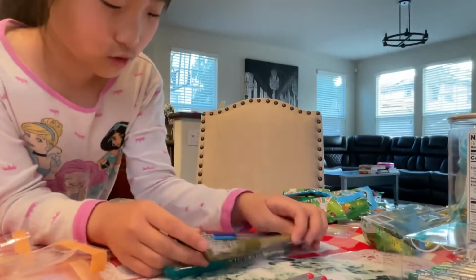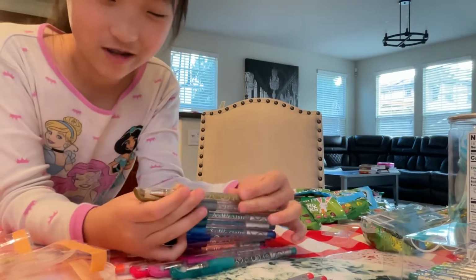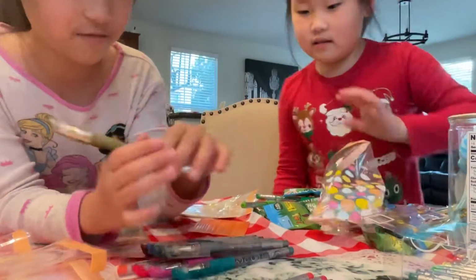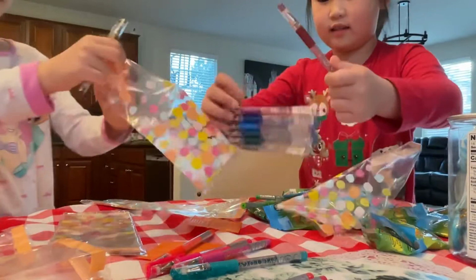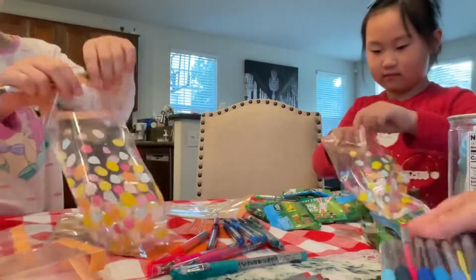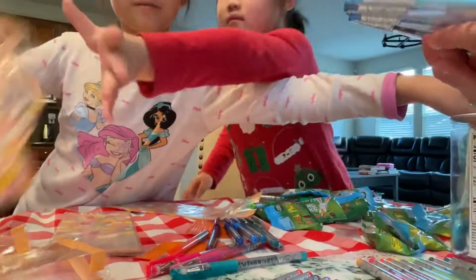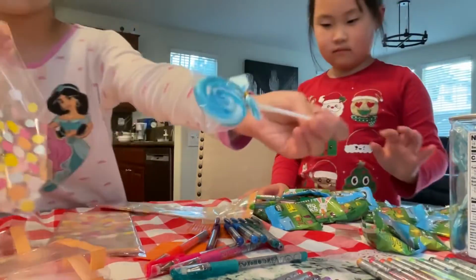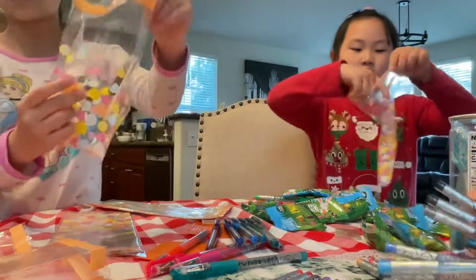Next, I'm gonna go ahead and do, the person who gets gold is gonna be so lucky. So I'm gonna go ahead and put a golden color. Whoever gets this dumb color is unlucky. Whoever gets this golden color is very, very lucky, guys. I'm also gonna put a cool lollipop inside because they're lucky. This is the lucky bag, the luckiest.